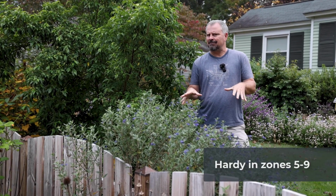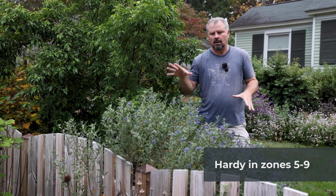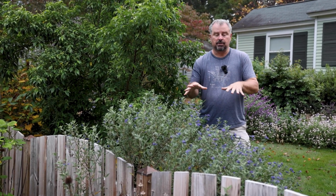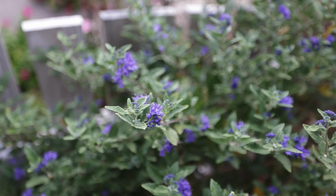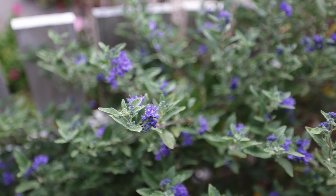These are hardy in zone 5 to 9, so almost anybody watching can grow this plant. I don't know if I said in the beginning it is deciduous, so it'll lose its leaves in the winter, but its compact habit leaves it still looking great. Has great winter structure, let's call it that. And again, this blue-green foliage is quite amazing.